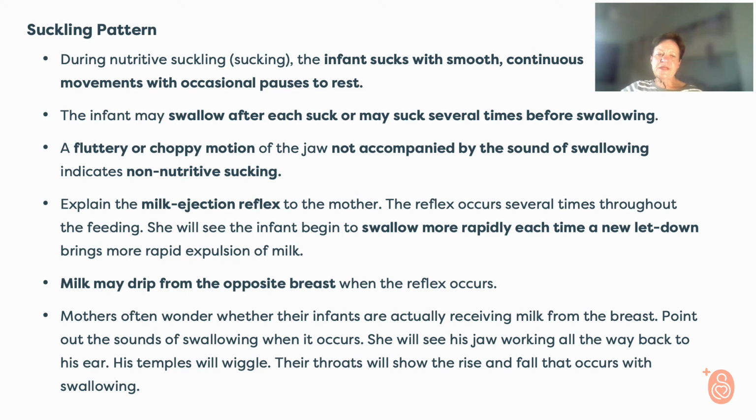Now, a fluttery or choppy motion, which is not accompanied by the sound of swallowing, indicates non-nutritive sucking. A baby might initially, in the very first few sucks after being attached to the breast, suck in quick succession, with choppy and fluttery suction. This might happen initially when the let-down reflex hasn't happened yet. And then, as soon as the let-down reflex happens, the baby starts sucking with his proper longer sucks. So fluttery and choppy sucks might be okay initially, but the baby is not supposed to carry on with this, specifically when there are no sounds of swallowing. He's not getting any milk with these types of sucks.